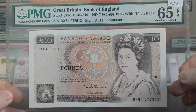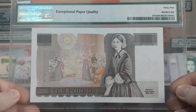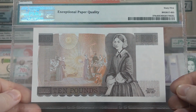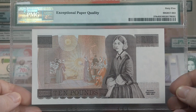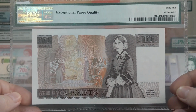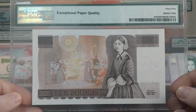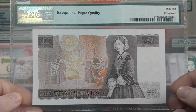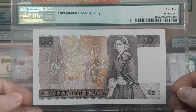Now, if we spin it around and look at the reverse, you can see the prominent character on this banknote. This is Florence Nightingale, and she was born in 1820 and died in 1910. Florence Nightingale is a very iconic character in British history, because during the Crimean War, she was out helping with the wounded soldiers coming back from the battles, and she became known as the lady with the lamp, because she used to go around at night tending to the wounded British soldiers who had been injured in the course of battle.